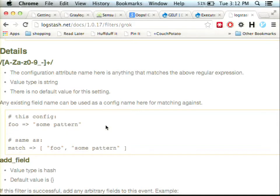You can just tell it, this is a date, followed by the first word, which is the this part of the message, followed by whatever comes after, and that's the that part of the message. You can name them. They'll automatically get slurped up into the structure of the GELF format and into the structured logs.